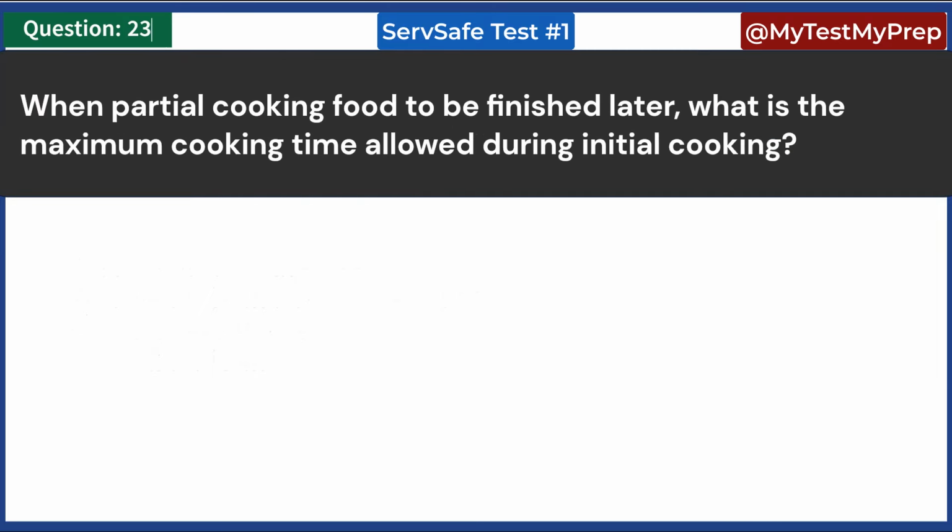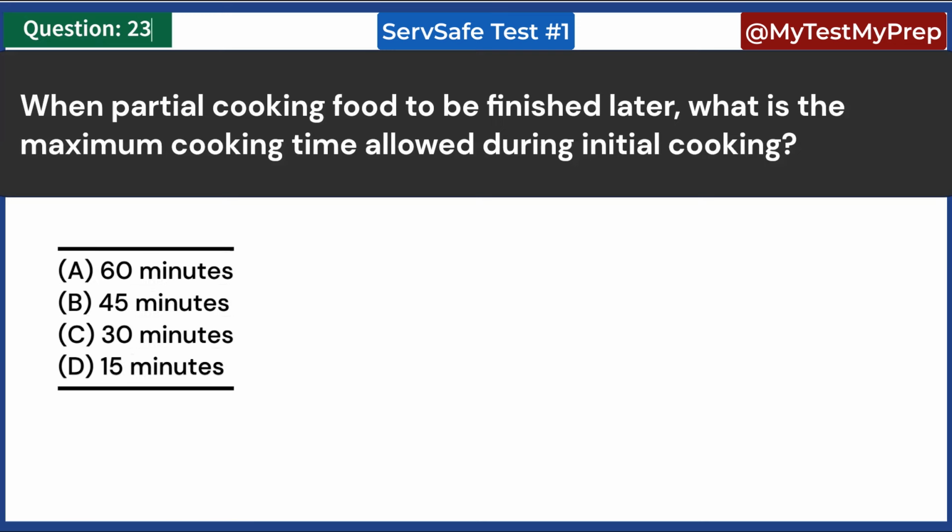When partial cooking food to be finished later, what is the maximum cooking time allowed during initial cooking? A. 60 minutes. B. 45 minutes. C. 30 minutes. D. 15 minutes. Answer A. 60 minutes.